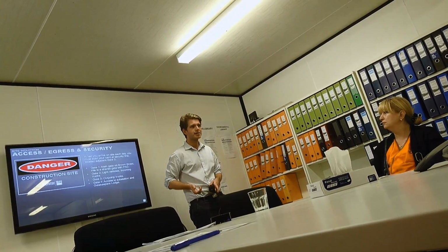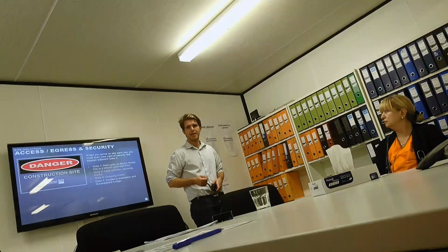Access, egress and security. After this induction, when you hand your induction forms to Eddie, our site security guard, along with your relevant white cards and licenses, you'll get an access card for the site. If you've worked on a Multiplex job before already, you might already have the card, so that'll be updated to be specific to this site. So every morning when you come to site, you'll scan in with security, and every afternoon when you leave site, you'll scan out with security.